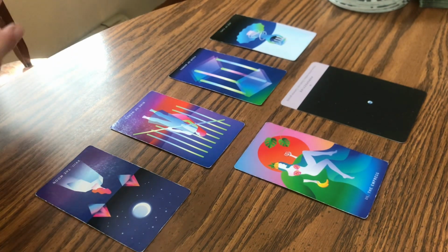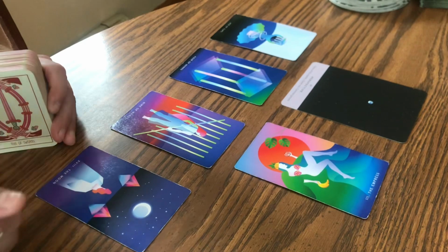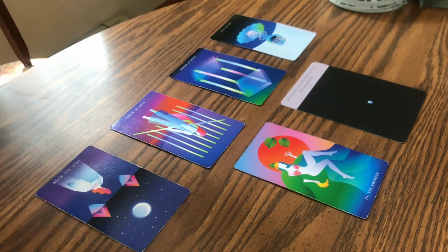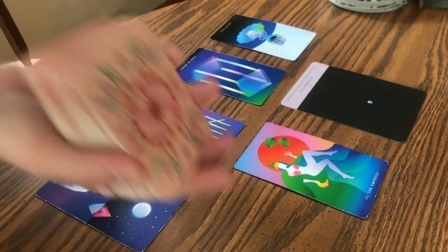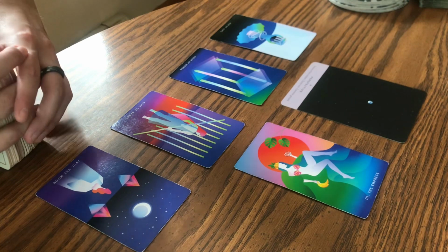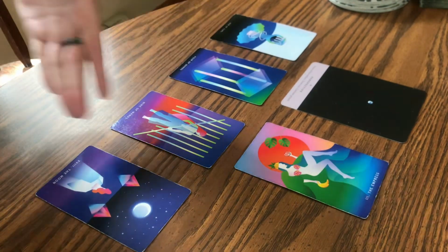This is telling me that this might be a little bit of a battle with the Nine of Wands here to get this position, to get whatever it is you want. But the Nine of Wands is also telling me that this is like the card of perseverance, of strength, of fighting for what you want. So it's definitely saying don't give up and keep persevering through whatever this is.